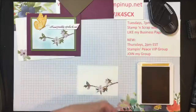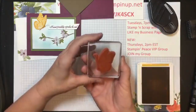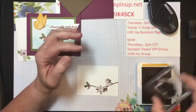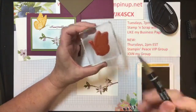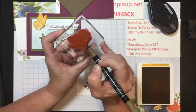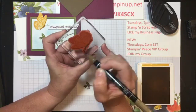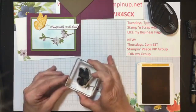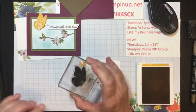I'm going to first ink up my stamp. Okay, this one's quite bubbly. Let me try again. Just very lightly. Okay, and then I'm going to take my Soft Suede Stampin' Write marker again, and I'm just going to color the ink onto the body of the butterfly and the antennas. Antenna, I think, is the correct way to say that. Okay, so I think I'll stamp it here.